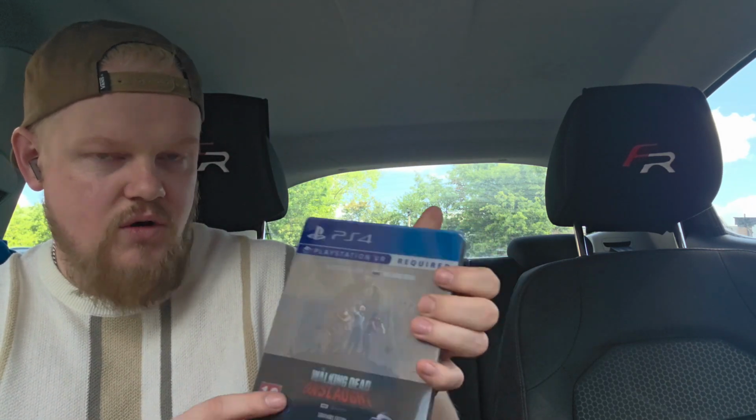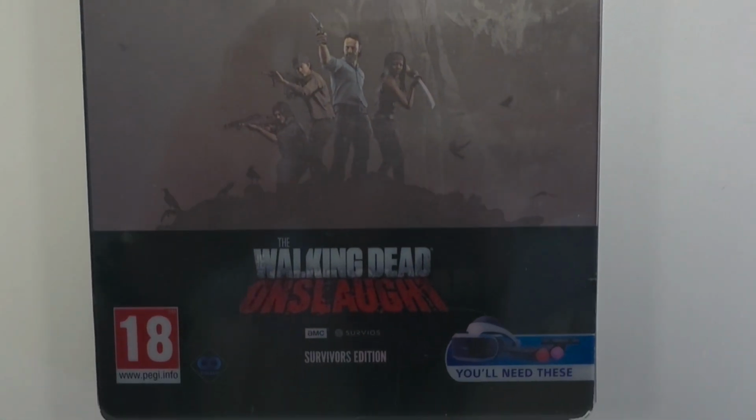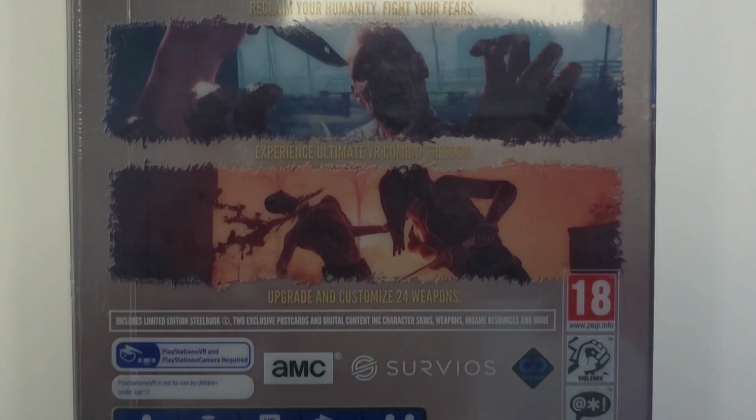So the first one we'll start off is this SteelBook for The Walking Dead. Now this is on the PlayStation 4, this is a VR required game. I do think I played this one a little bit and it was quite good. There were 2 Walking Dead games on the VR. I played one but not the other, so I'm not sure if this is the one I played or not, but yeah, pretty good.